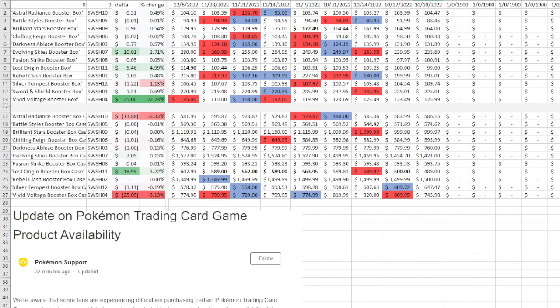Let's just go back real quick. Rebel Clash cases, where are they? Right here, yeah. So it's at $13.49 from $1,500. That's pretty good, right? Let's say $150 off. So that's a good discount from a dollar by dollar standpoint, but is it from a percentage standpoint? It wasn't bad, right? So it is worth keeping an eye on.